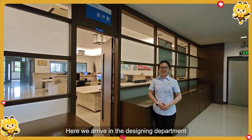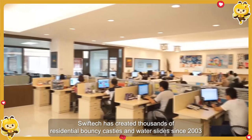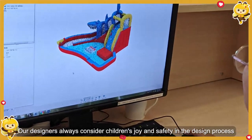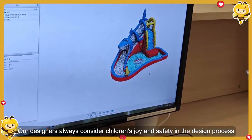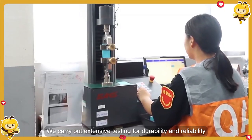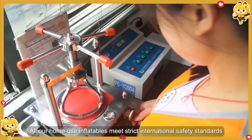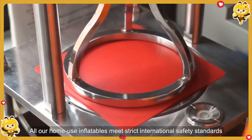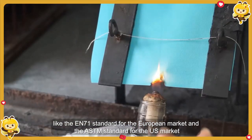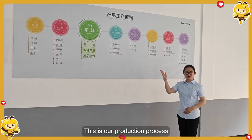Here we arrive in the designing department. Swift Tech has created thousands of residential bouncy castles and water slides since 2003. Our designers always consider children's joy and also their safety in the design process. Here is the in-house QA lab. We carry out extensive testing for durability and reliability. All our home-use inflatables meet strict international safety standards, like the EN71 standard for the European market and the ASTM standard for the US market.